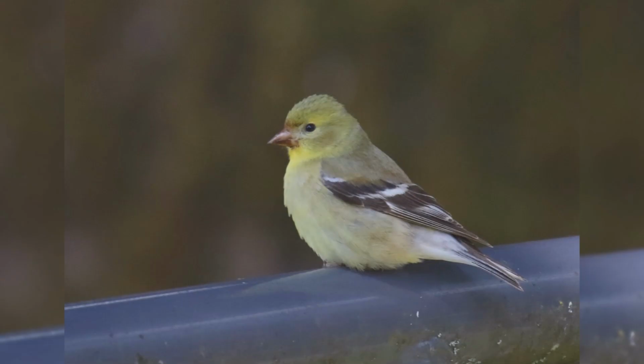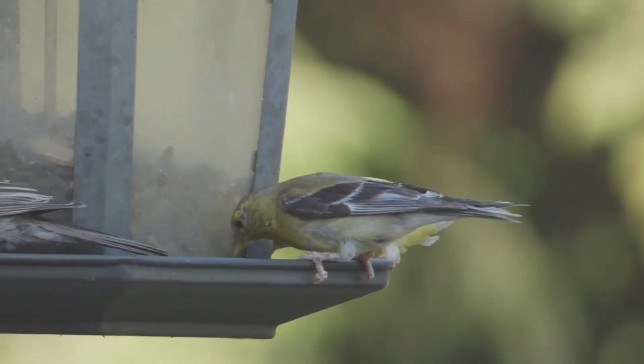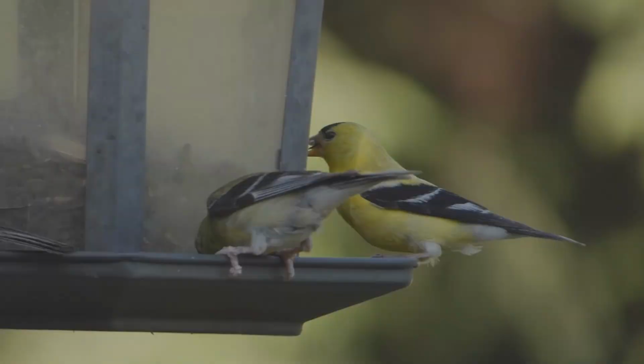In winter, both genders are pale gray and tan with brown wings and tail. They may only show a hint of yellow on the head and throat. At your feeder, American goldfinches love black oil sunflower seeds and Niger seed. They are especially common at feeders in summer and fall.